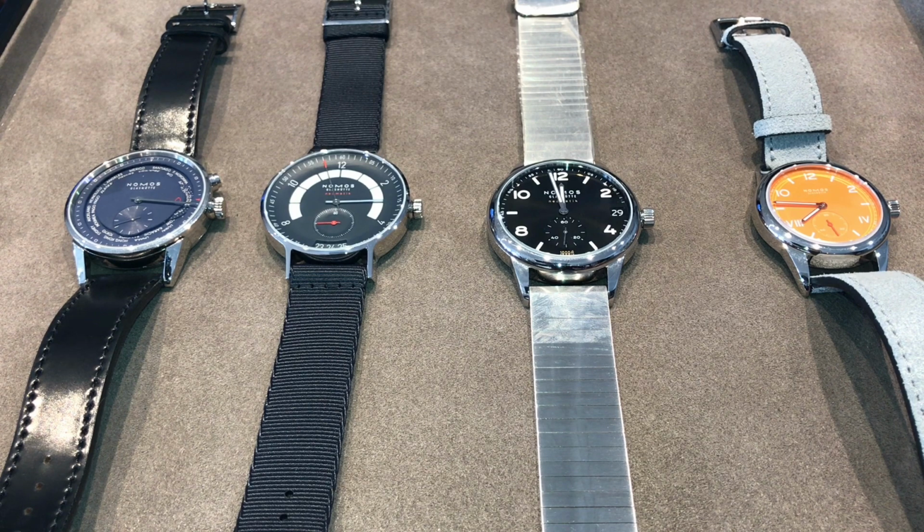One of the brands he showed me that I'm not too familiar with is a brand called Nomos. It's a German brand from what he told me, from Glashutte in Germany. That being said, Stephen? Hey, our pleasure you can make it in today. So yeah, as you said, this is Nomos Glashutte.